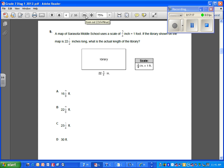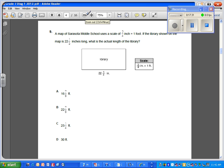All right, let me shrink this down a little bit. All right, number 9. A map of Sarasota Middle School uses a scale of 3/4 of an inch equals 1 foot. The library shown on the map is 22.5 inches long. What's the actual length of the library? So this is a proportion problem. It says 3/4 of an inch is equal to 1 foot. How much is 22.5 inches in feet? So this is how we set up our proportion.